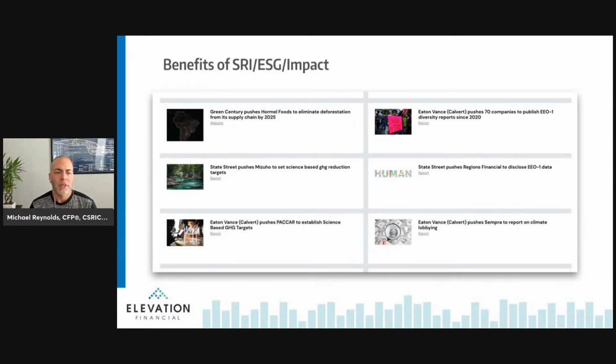So what are some benefits on the impact side? Obviously, there are some benefits just from philosophical alignment. You're kind of sending a message to companies of what's important to you. You're kind of voting with your investments. But you can also literally vote with your investments.